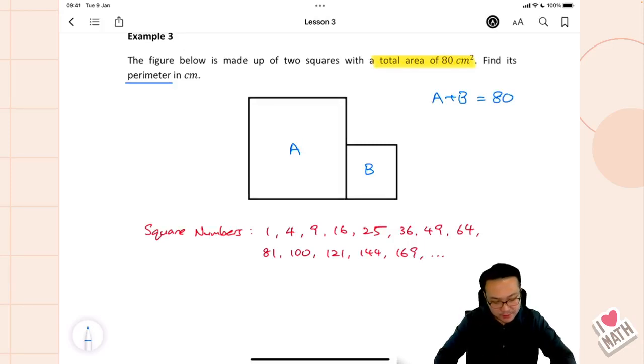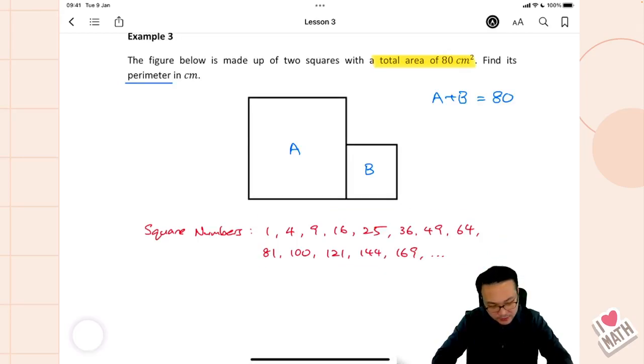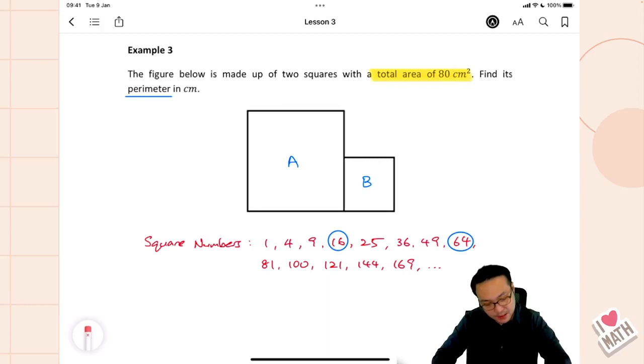Students, can you look at all the square numbers here and tell me which two possible numbers can add up to 80? Look at it. Which two possible numbers can give you a total of 80? Very good. Yes, correct. 16 and 64. Look, 16 plus 64 gives you 80. So what does that mean? That means we can say that the area of square A is 64 and this will be 16. So you get a total of 80.